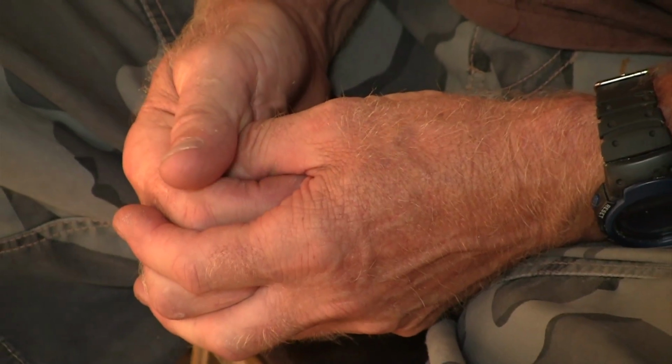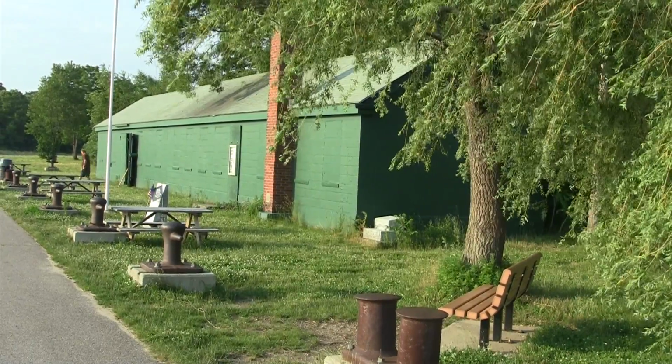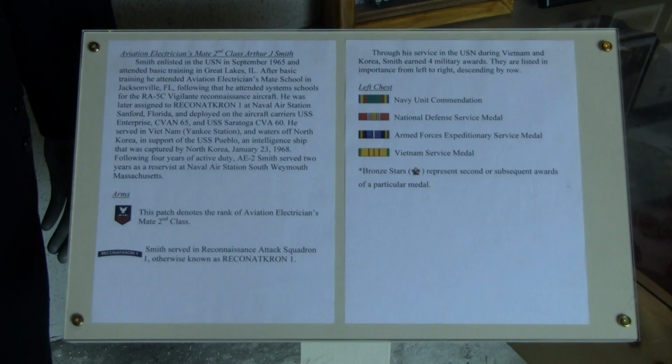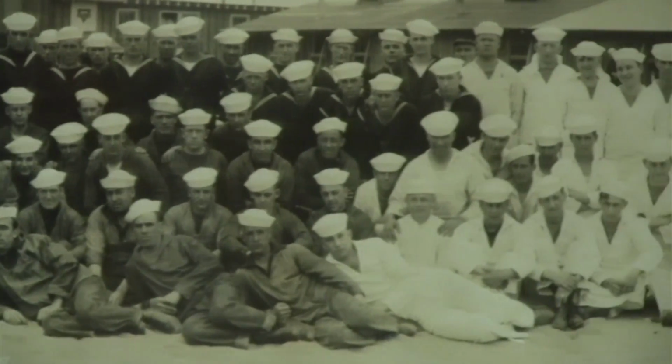The depot right here, main site it was called, was started in 1909 as a munitions base. Went through World War I. World War II came about. They needed more space, so they annexed what's now called Wampatuck State Park, which was called the Annex, when they needed more room to move around and storage and everything else for World War II. So this was first, Wampatuck came second.